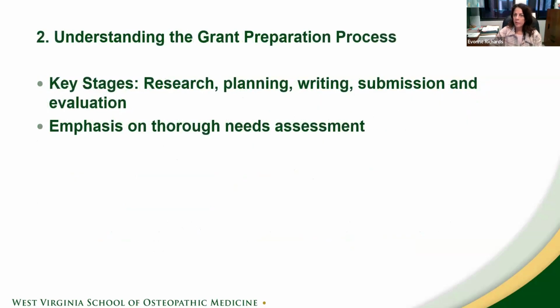So in understanding the grant preparation process, we're going to talk about the key stages, which are research, planning, writing, submission, and evaluation. I've got a little bullet point here on emphasis of thorough needs assessment, because that's really where it all starts. Conducting the needs assessment with community collaboration is the first critical step in that grant research stage.